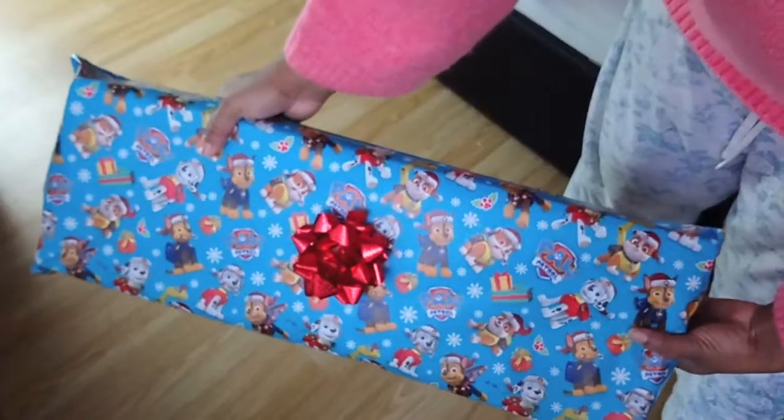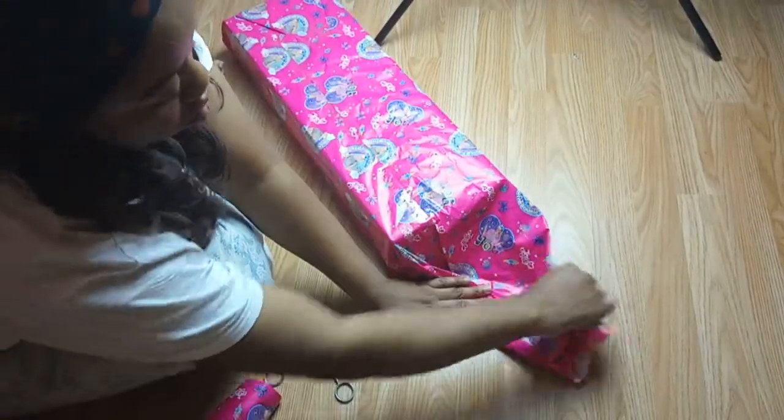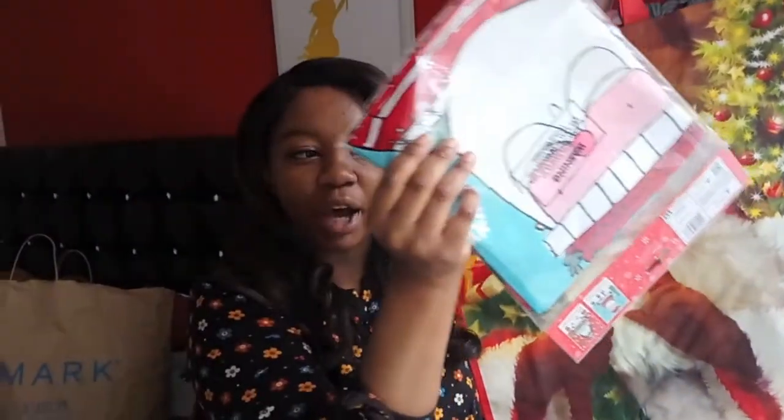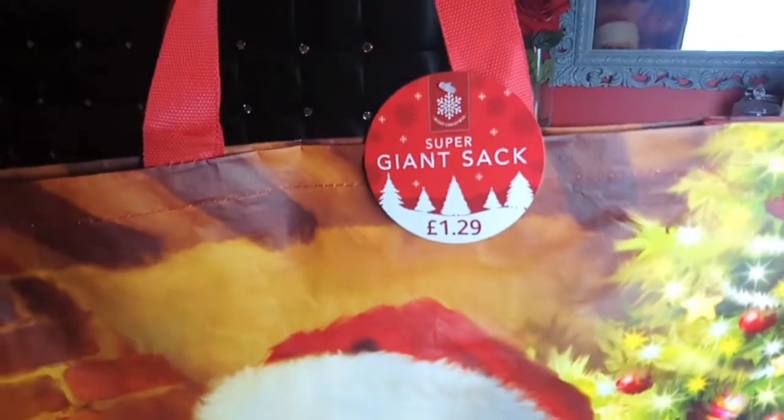The second thing I got was this giant bag. If you haven't seen my previous video, all the presents are quite large, and I saw this bag. Oh, I forgot to mention, the sacks are £1 by the way, and you get two sacks in there. This bag is £1.29. It is large.